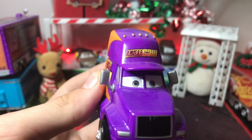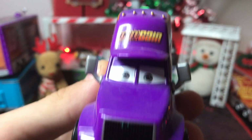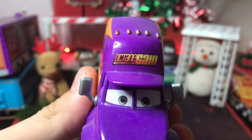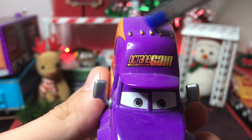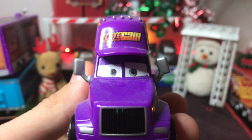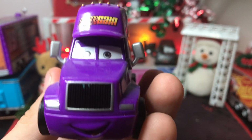Okay, let's start off with the hat. You can see it says Octane Gain, Turbo Vitamins, so that must be what it is, just vitamins to help you gain, I guess. I really like his face yellow to darker orange, and you can see those little ripples there on top once again. This time he's got like gray eyes with the white square around it. I think I like his eyes better than the other car.